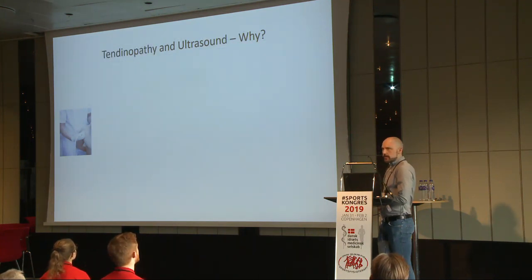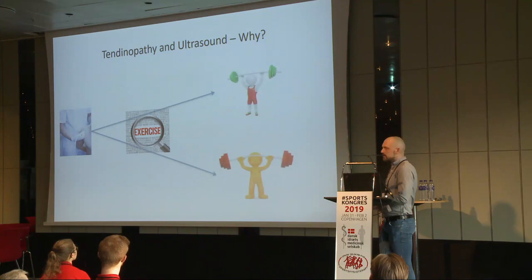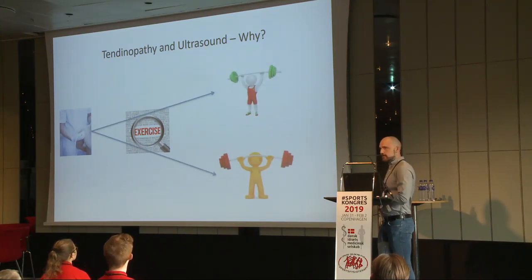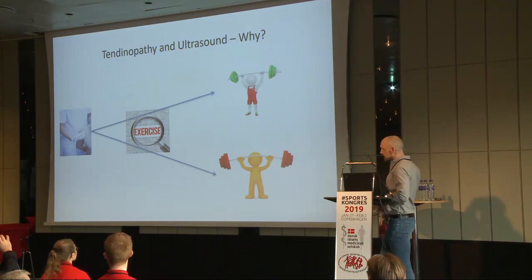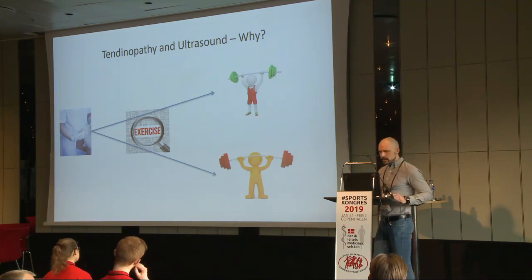Where I find ultrasound to be way more interesting is in using it for selecting patients into different subcategories, and maybe using it to guide our treatment strategy, or maybe predict the effect of a treatment.